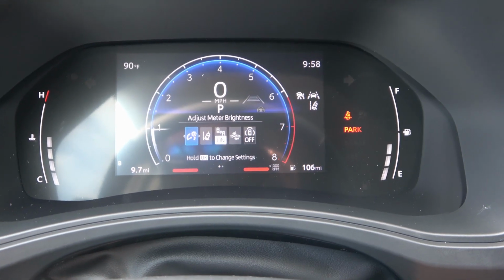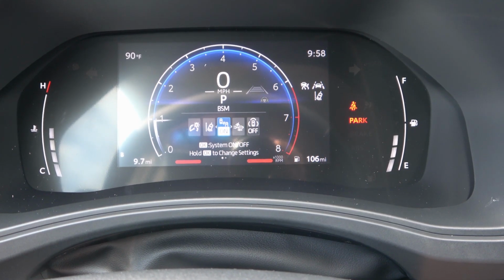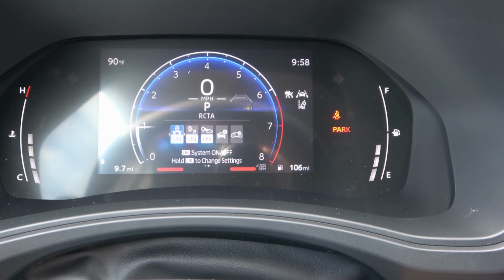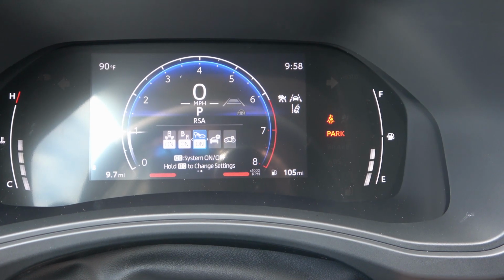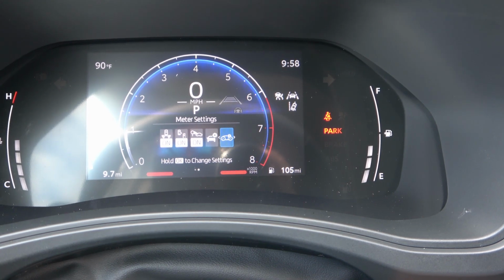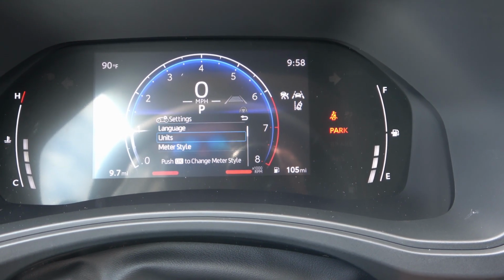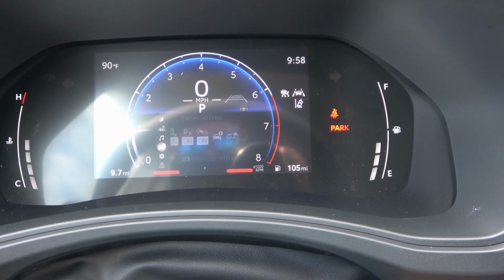Right here in this instrument cluster, you have the lane departure alert, a blind spot monitoring system, and the pre-collision system. Then you have the rear cross traffic alert, safe exit assist, and sign recognition, and then some other settings. With the vehicle settings and the meter settings, you can set up what you want to have here. You can change the language and meter style, and you also have the ability to change other things.